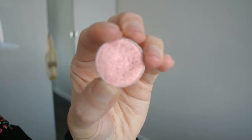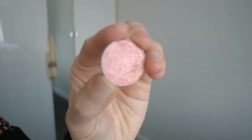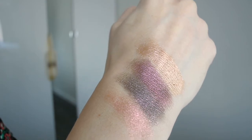The next Aurora I picked up is called Spellbound, and Spellbound is also a really beautiful, like, peachy pink rose goldy shade. It has a beautiful shift to it, and I can't remember, I think it was Mirage that was also supposed to be a dupe from one of the Pat McGrath Mothership eyeshadows, or it was Spellbound, I'm not really sure. Either way, this is also a really beautiful shadow.